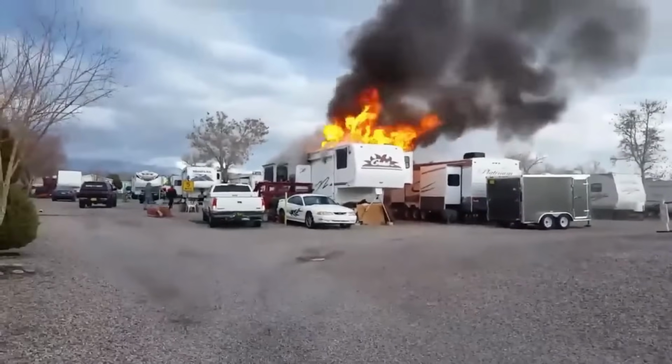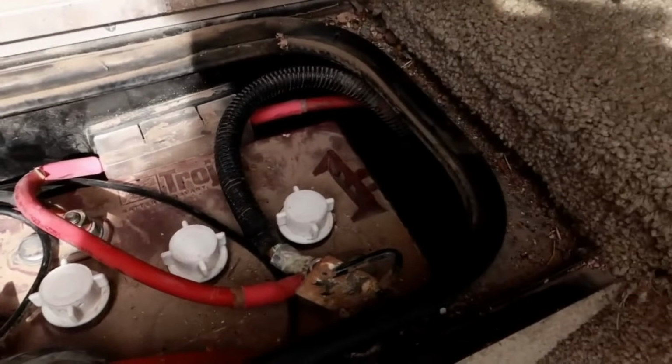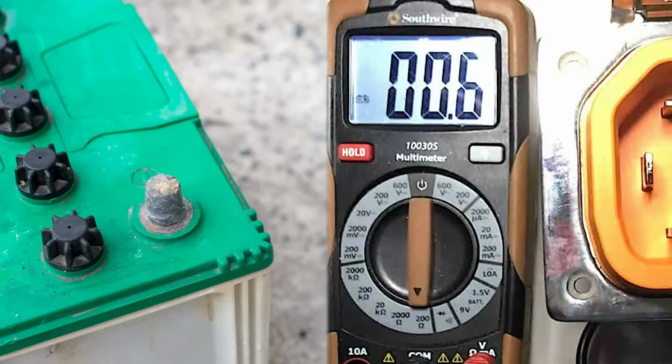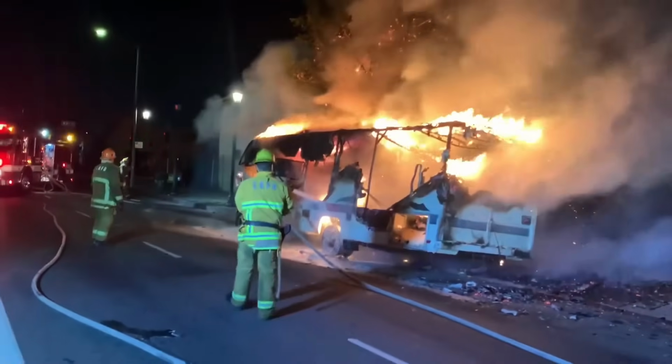Despite being an often overlooked hazard, these essential components power everything from lights to appliances, but can become dangerous when improperly maintained or installed. The main risks come from overheating, battery leaks, and electrical shorts, any of which can trigger a fire in your RV.